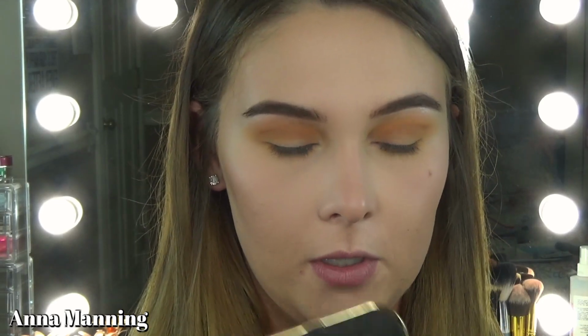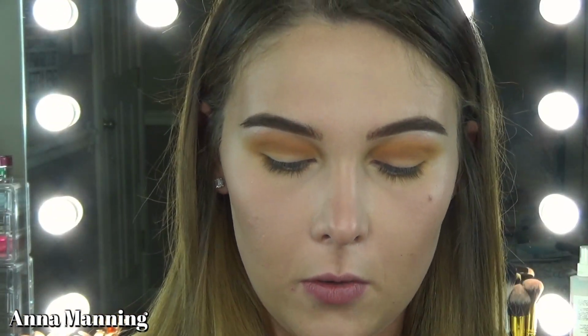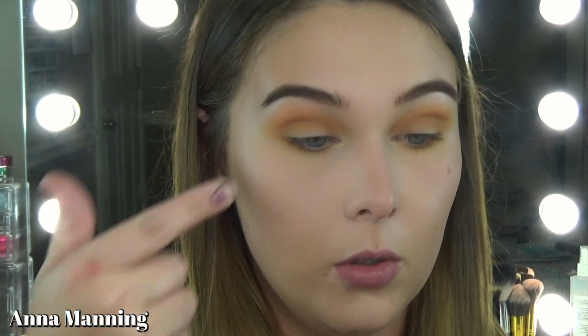Alright, and now to keep this daytime, the next shade I am going to pick up is this one right down here. I am just going to use my finger to apply this to my lid.